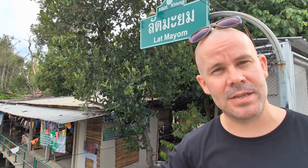Let's go. So yeah, if you want to get here by yourself, the best way is to catch the MRT from Sukhumvit to Lat Phrao Station, the end of the line. From there, there'll be taxis outside. Make sure you ask for the meter. It'll cost you 100 baht, 15 minutes to get here. So it's really easy, really simple. You don't need to book a tour. Come and do it yourself.